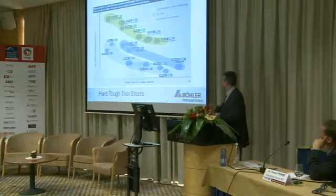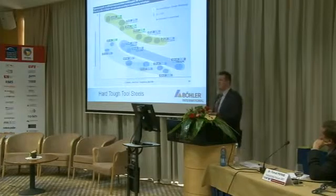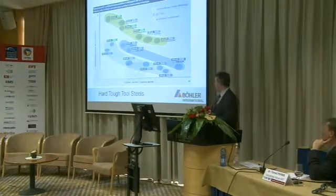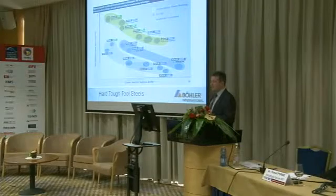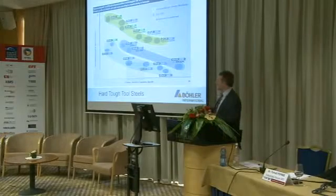On the other side, where you read here K600, this is the material 2767. Here we are talking about a material with a very low wear resistance, but with quite a huge basis of ductility. So only good wear resistance is not what we want, only good toughness is not what we want. We want to find the compromise, the combination of that.